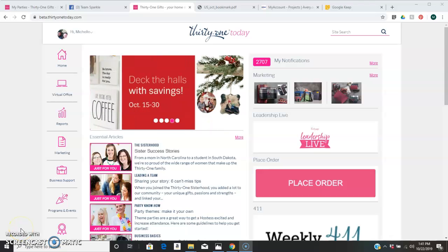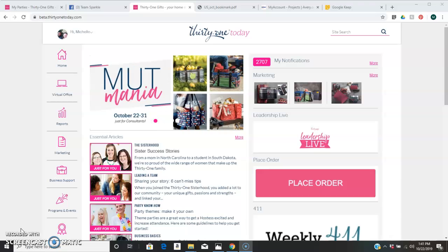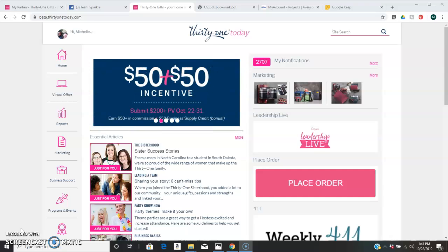Hey, ladies. So I wanted to pop on here and show you really quick how to take advantage of those $10 medium utility totes. And also, anytime you are wanting to order something and get that 40% discount, this is how you're going to do it as well.